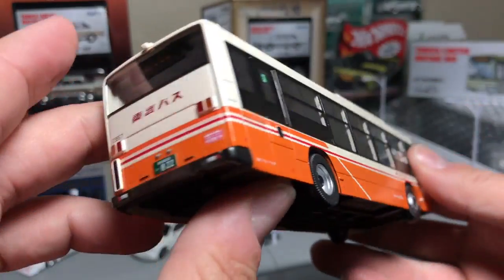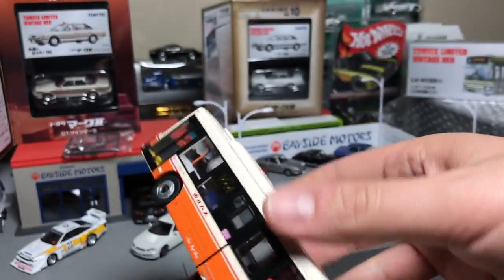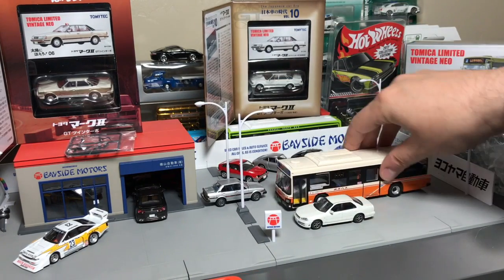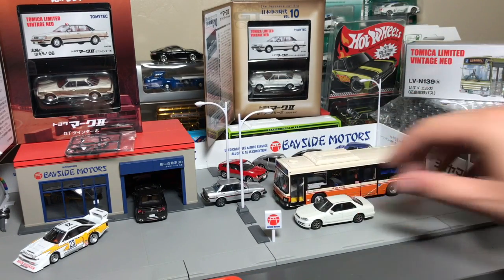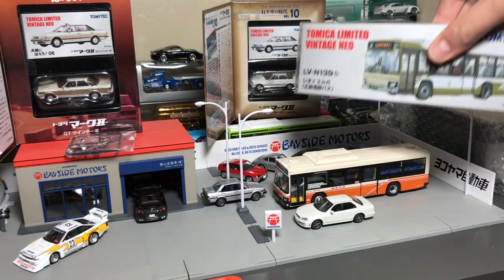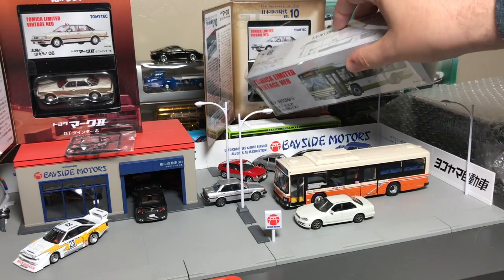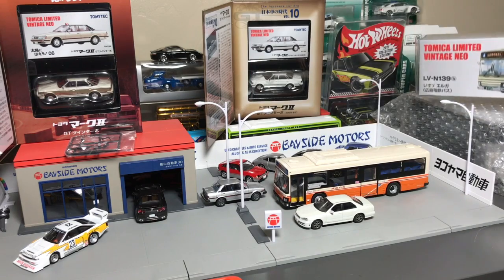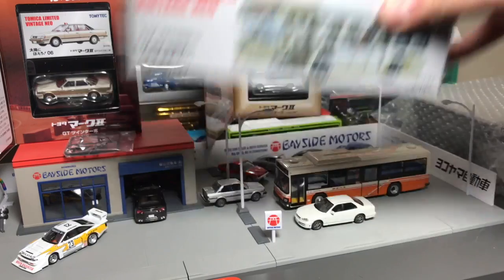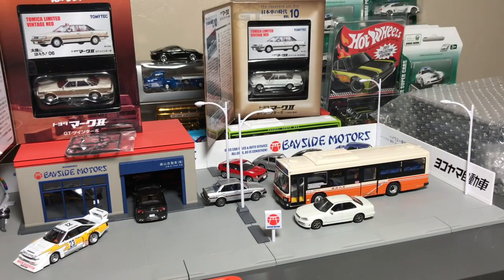Wheels are always really nicely done. And again, there's your scale. That's what an R34 sedan would look like next to an Isuzu Erga bus in the real world. I will take pictures of this one too. I was waiting for these two to take pictures of all three buses. And so I will definitely open this one, and lamleygroup.com is where that will be.